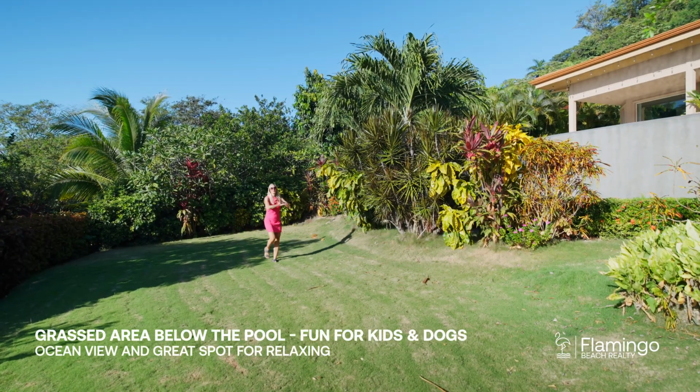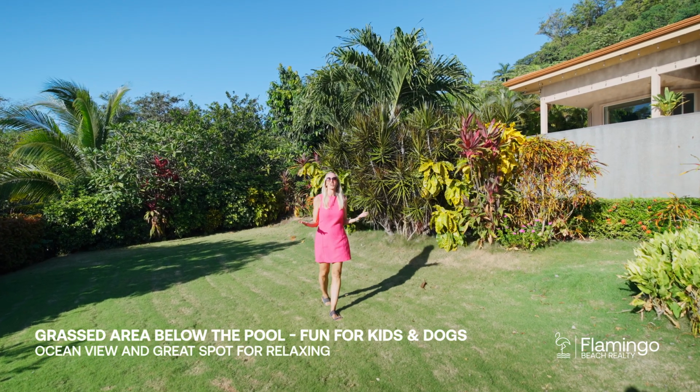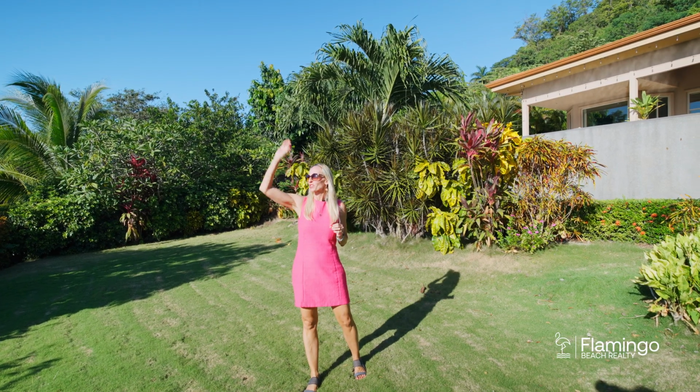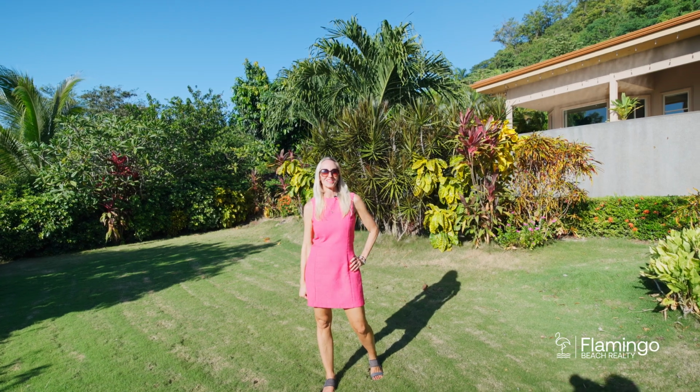Just below the pool, there's this beautiful grassed area. Here would be great if you had dogs or kids or you want an extra garden. This property is 5,000 square meters. That's 1¼ acre. It actually goes all the way down to the road. There's space to build another guest house if you want to just below.